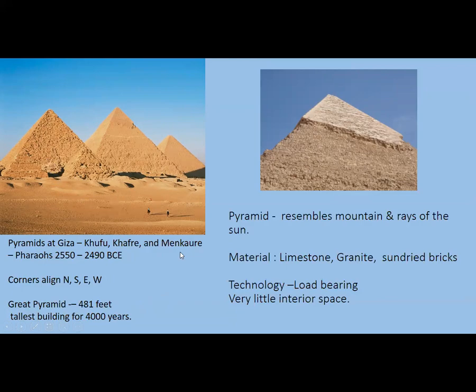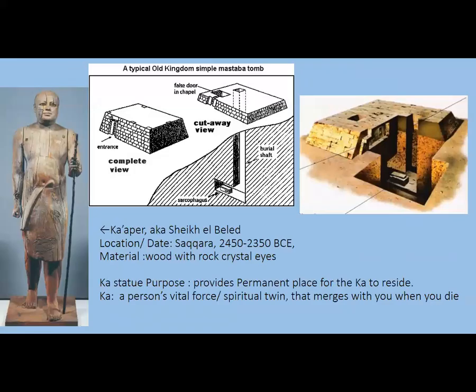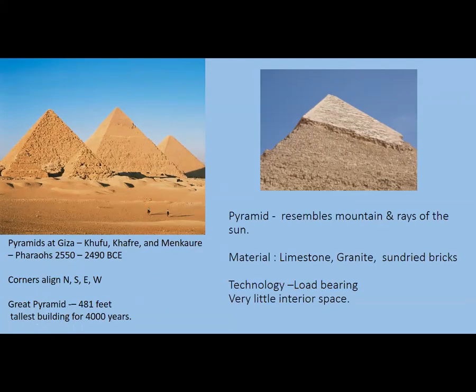So I'm going to go back to the mastaba. The mastaba, just like the pyramid, because of the way they built it with this load-bearing construction, they didn't have giant rooms. They couldn't, because the building would fall down. So they could only cut away smaller spaces into this. Otherwise, it would mess with the structural integrity of the building. So the pyramid is the same sort of thing. There's not very much interior space.